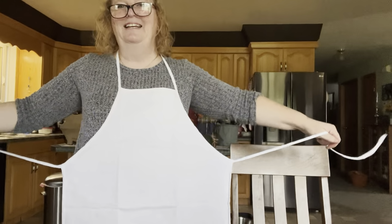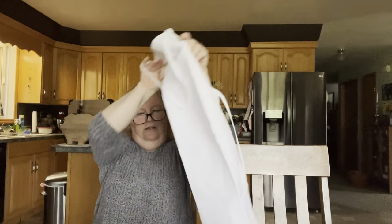They're made in India. I'm not sure how long we're going to keep receiving stuff from India. But yeah, this is nice, and it sits above my knee. Love it. So I've got three aprons to personalize and decorate and maybe send off as Christmas presents or whatever I'm going to do with them.